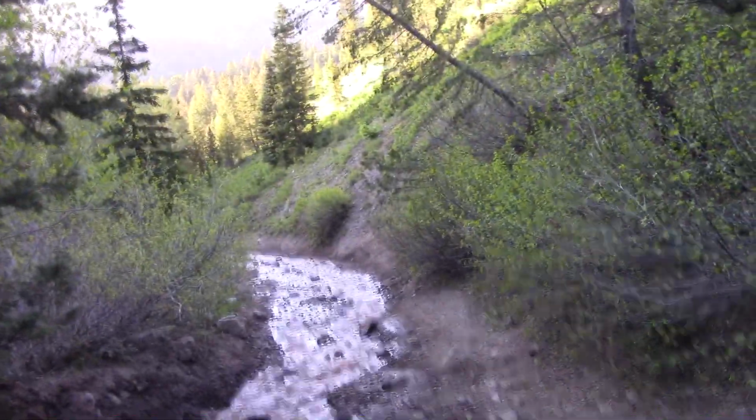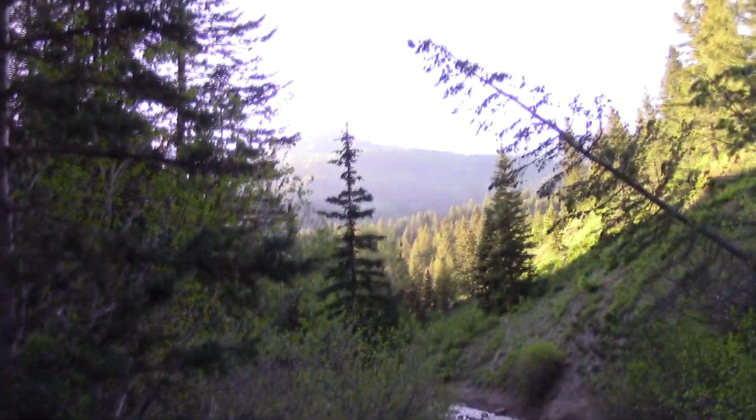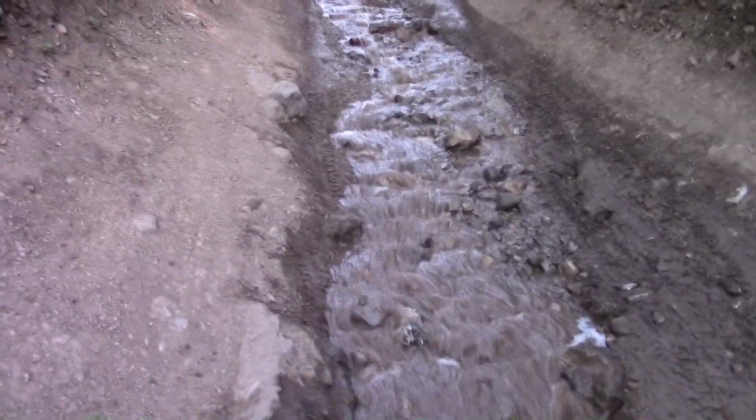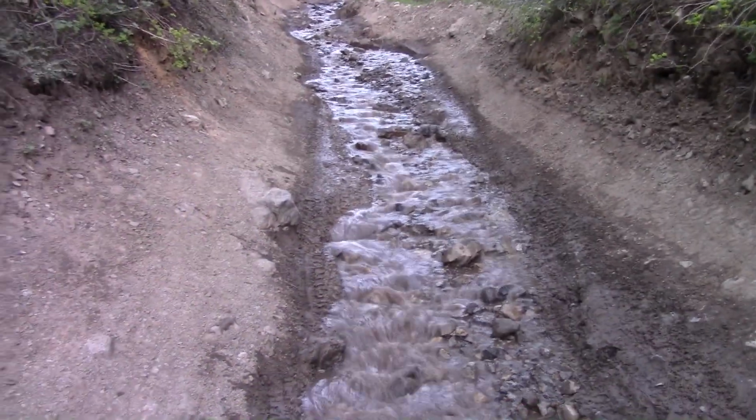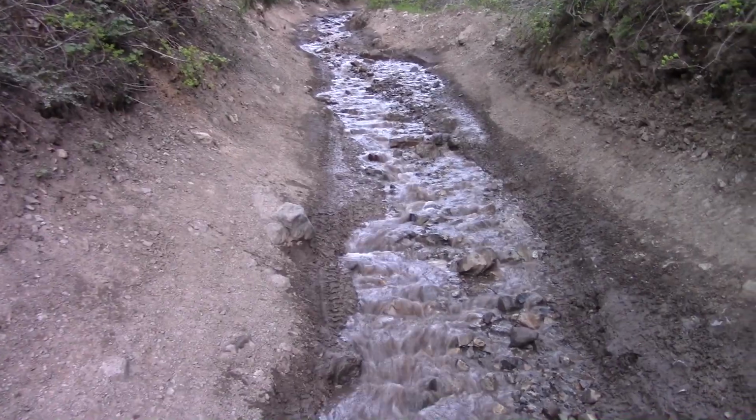On the hike to Forest Lake, up American Fork Canyon, and the trail looks kind of like a stream right now with all of the winter snow melt runoff, and that's all for now.